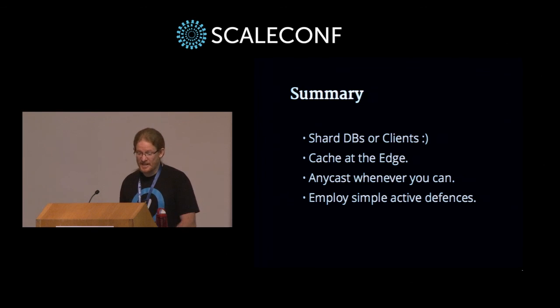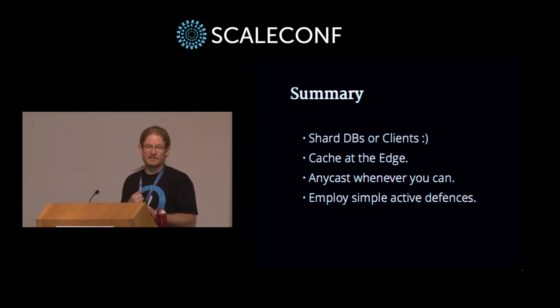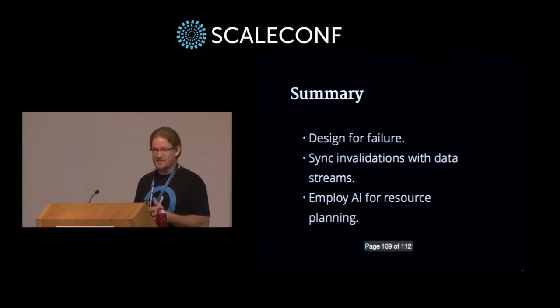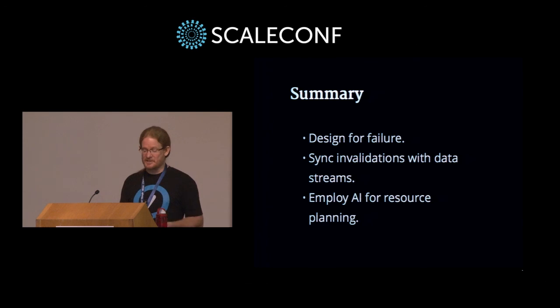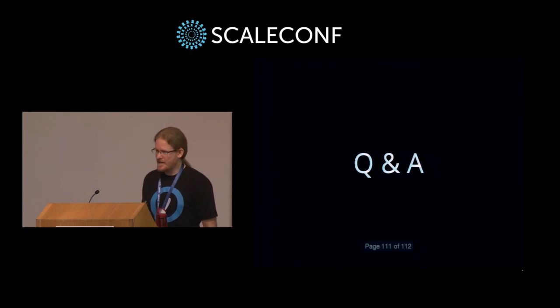Okay, so just a quick summary here. One thing you have to do is shard your DBs like we do on WordPress.com, or you have to shard your clients like we do on VIP Go. Very important. Your DBs are going to be your bottleneck if you're not careful. Cache at the edge, any cache wherever you want. Employ those simple IPsec type defenses to make sure that people can't get in. Design for failure. Sync your invalidations with your data stream. That's very important if you're going to go multi-DC. And of course, very topical for today's world, employ AI for resource allocation or planning. All right, and never forget that simplicity scales.